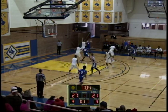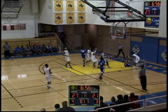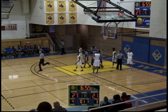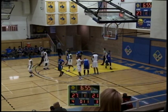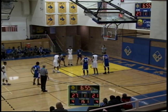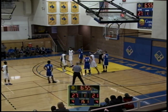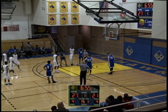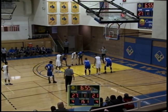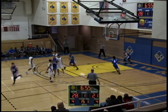Four. Three-point shot does not go for Gorham. Kirkland, full head of steam. Blocking foul on Kellogg will send Kirkland to the line to shoot 2. Daryl Kirkland, 6'3" sophomore from Muskegon, a very aggressive player, very strong player. I love it when he takes the ball to the hoop because usually good things happen. He either gets the bucket or gets to the free throw line like he did here. This is on the first. Kirkland splits the pair.